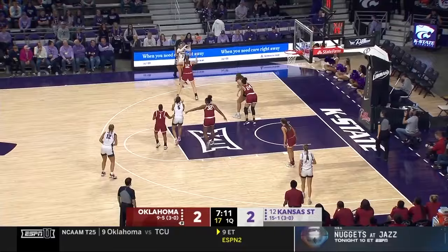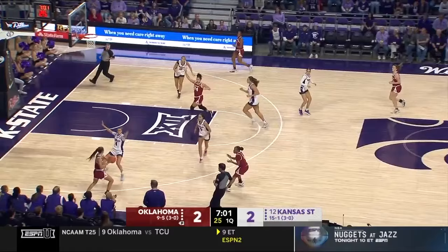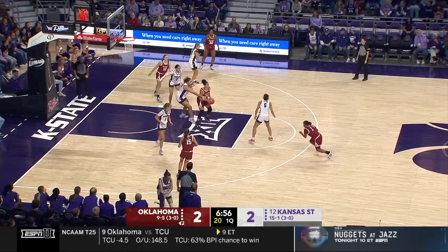Nevaeh Todd with an ankle. Ayoka Lee misses her first shot through a double team. And Oklahoma pushing in transition. Van defended by Lee. Out to Tot. Tot hits a three.